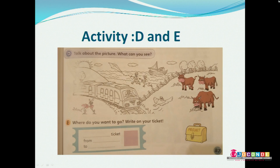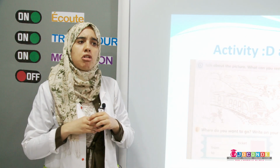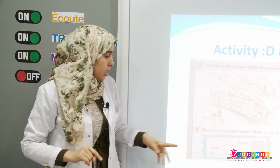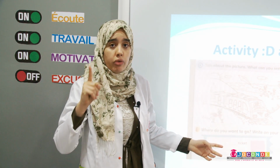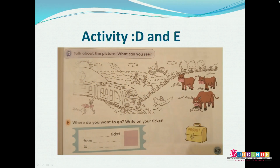And activity E, where do you want to go? Write on your ticket. I'm going to ask you a question. Do you have a card? A bus card, a school card? Please here, for example, you write a school ticket. We can say ticket or card, okay? Here we have a school ticket. From, where are you from? From Morocco, good. And to, yes.